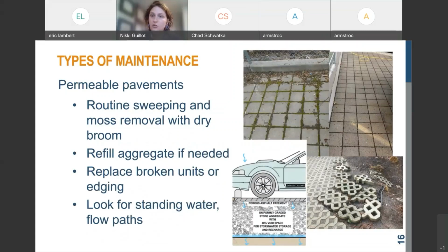Permeable pavements. So there's a lot of different kinds of permeable pavement. And they all have their own little maintenance quirks and challenges, but really the common maintenance issue is sweeping the surface. And we really try to encourage a dry broom, especially to remove moss and loose debris. That kind of sweeping helps keep the pervious part of the pavement open.